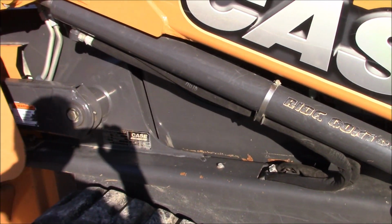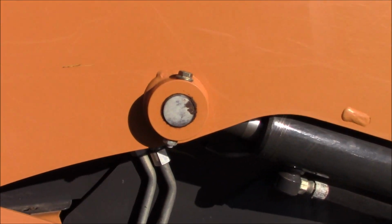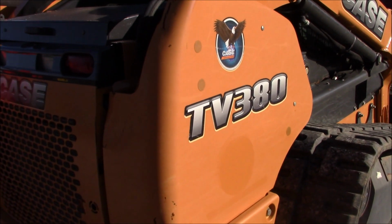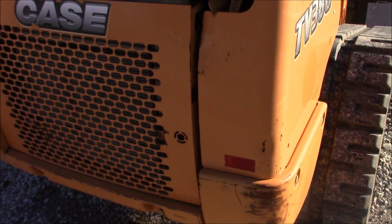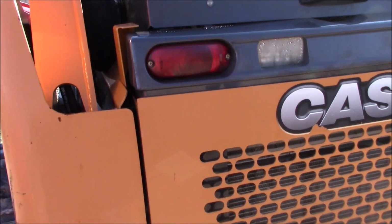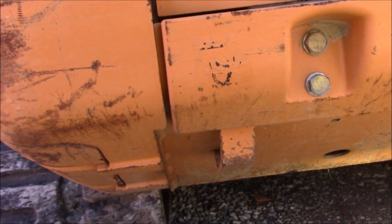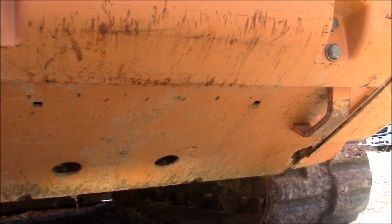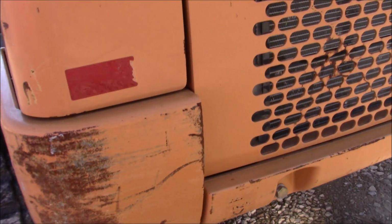Got ride control on it. It's a vertical lift. All the pins are nice and tight. No damage to the back doors or cowlings. Everything opens up perfectly. We'll open up the back doors and have a look.